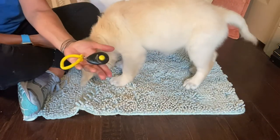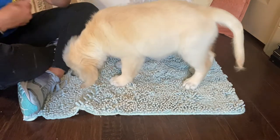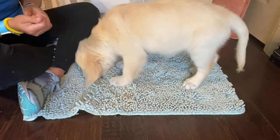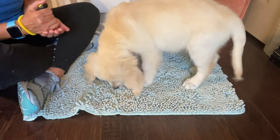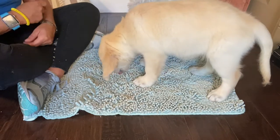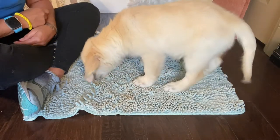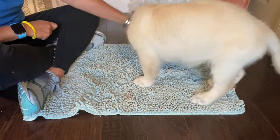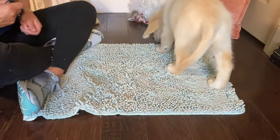So I'm gonna add my marker, a signal either with your mouth, like the word good, or a clicker sound to let him know what he's doing right. When I say his name, I want his head to come up in my direction and I will give him a click and he'll earn his reward. He's very distracted right now with the mat. Jet!